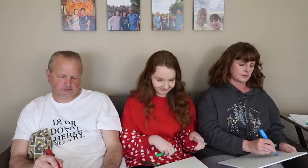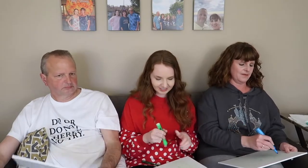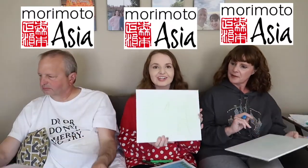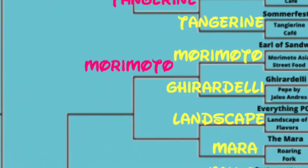Seems like we're back over in Disney Springs with these two. We have Morimoto Asia Street Food, the walk-up, going against Ghirardelli. They're so different, one is chocolate and one is, it's kind of hard to compare. It is hard, but I know, mine is too. Morimoto Asia, and Morimoto Asia. This one we all agree on. It's incredible. I love those steam buns. Just can't get over them. They are amazing. So it's moving on.